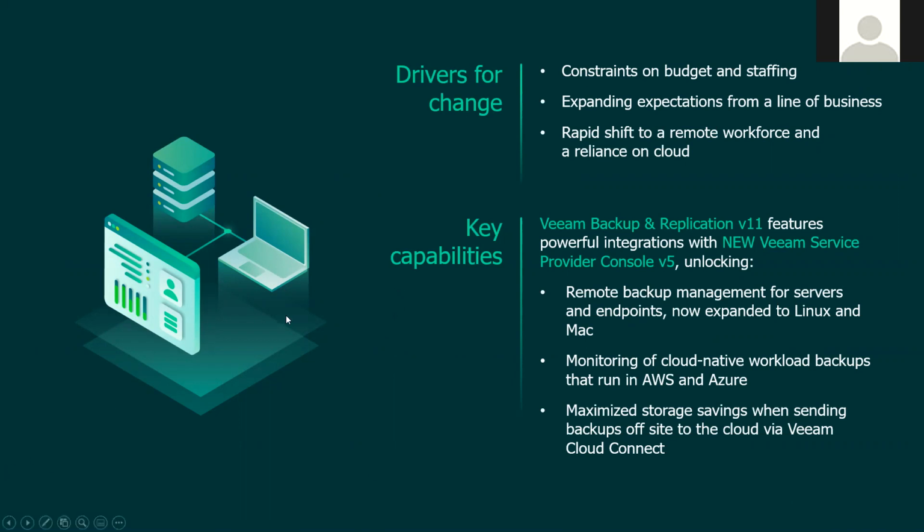So some of the key features of Service Provider Console version 5 are about remote backup management for server and endpoints, right? Now expanded to Linux and Mac, very important. Monitoring those cloud native workload backups that run in Amazon and Azure. You'll expect that GCP functionality to come later on. That was the last cloud native product released, so it will take a little longer to integrate into backup and replication and console. And then maximize storage savings when sending backups offsite to the cloud via Veeam Cloud Connect.